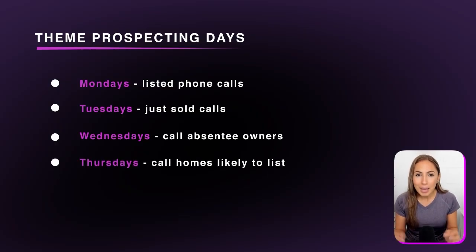And for everything, make sure you time block at least 1 to 2 hours of focused calling per day. Also, be prepared. Have scripts for each lead type that are short, local, and curiosity driven. And remember to track your calls, contacts, and note the future follow-ups.